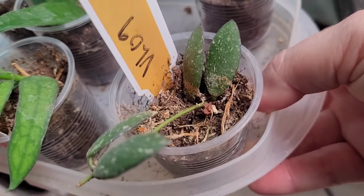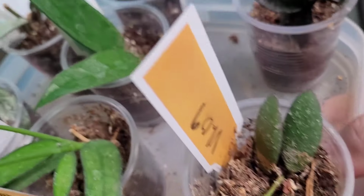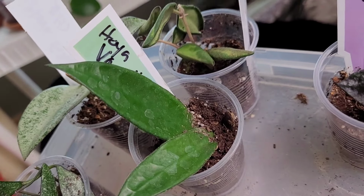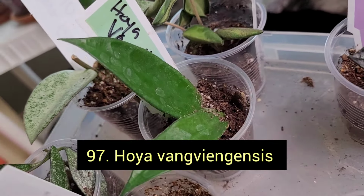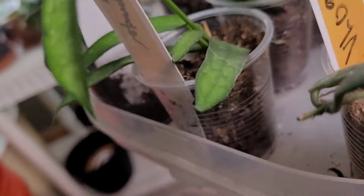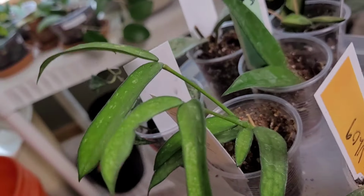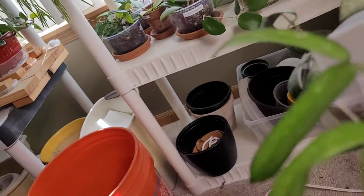I've already lost part of this plant. I'm hoping I don't lose any more. Got my Hoya Vang Viengensis, which is rooted up really good. Actually, I can see part of the roots on the side there. Can you see that? The little root there on the side?